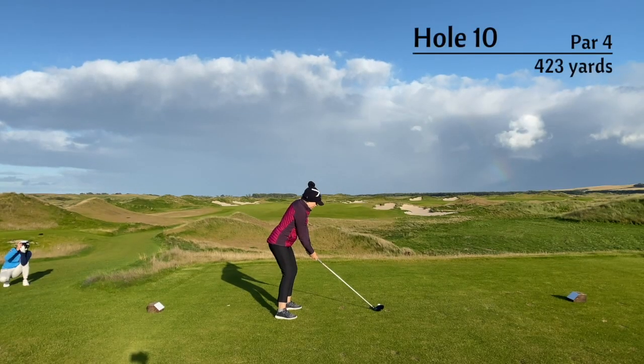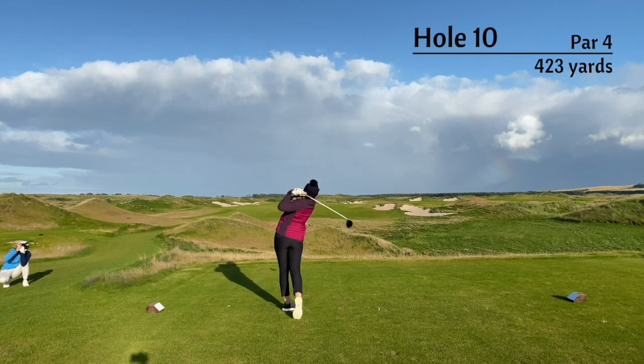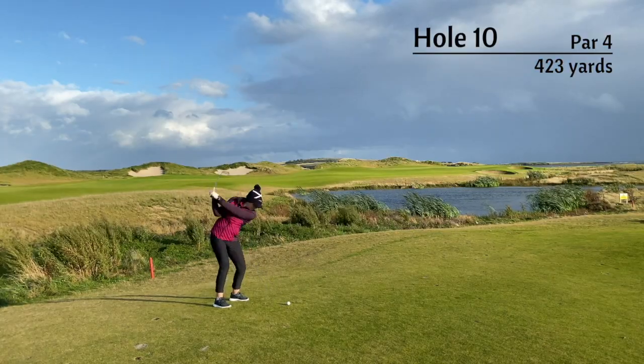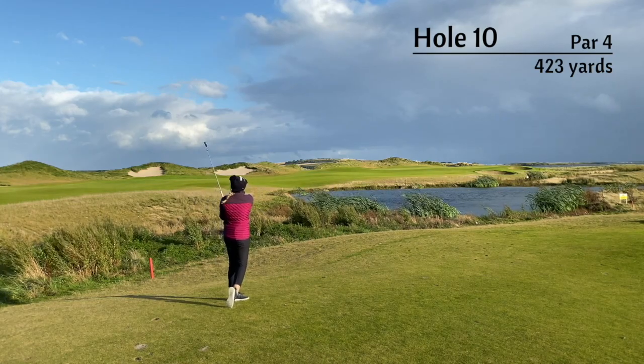We have just reached the 10th tee, halfway through our round, and I'm sold. This course is my new favourite, and I've only played half of it. It is just so good. The 10th hole is the only hole with a large body of water on it.